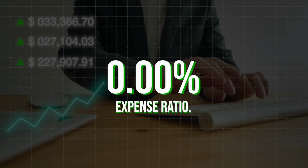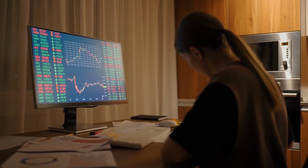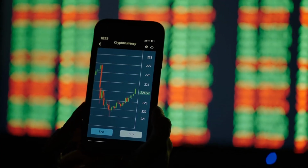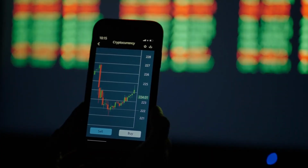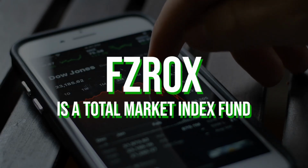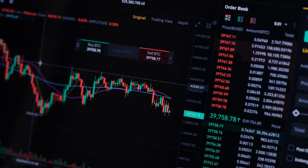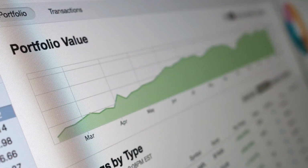It has a 0.00% expense ratio. Yes, investing in FZROX is free. Since its inception in 2018, the fund has averaged annual total returns of 11.82%. FZROX is a total market index fund, which means it tracks the entire stock market in the US. It would be an excellent choice as your primary equity holding in your 3-fund portfolio.